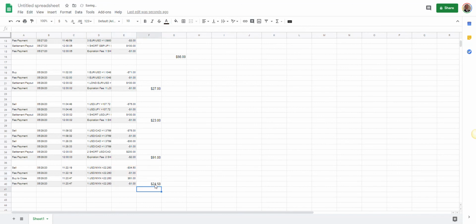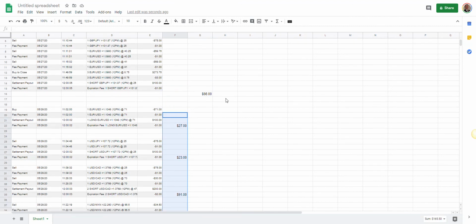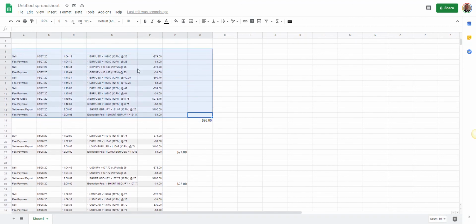Not bad, $91 trade. So what did we get for this session? Not too bad, not too shabby. $165 for this session with a quick trade on that USD MXN at 1 minute and 38 seconds. Look at that, 11:22 to 11:23. So not too shabby. But again, this is still demo. This was live yesterday though. This was actual live money yesterday. So this money here wasn't demo.